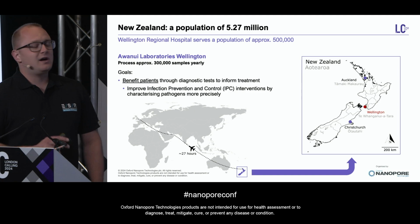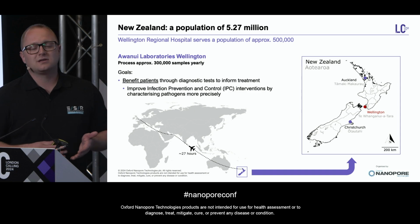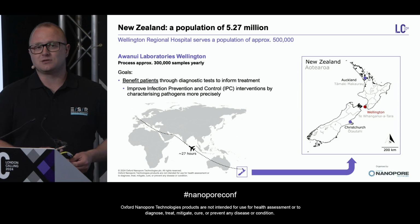And the point of this trial is mainly to benefit patients. This is only a research project, and we're hoping to give the infection prevention and control team more precision so that they can make better informed decisions for patient care.